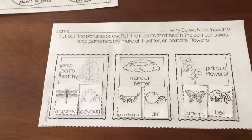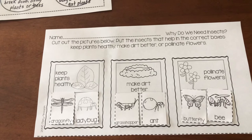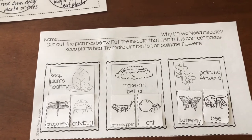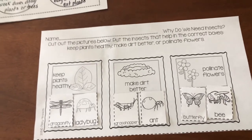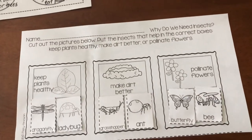So there are some of our very important, helpful insects. So I encourage you to complete this at home. Take a picture, send it to your teacher, show her how important those insects are, and we'll keep learning about it this week.